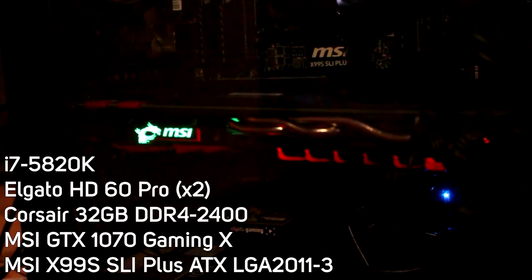All right, so down here, I'm actually using the tripod now, and I'm using my phone as a light because it's so damn dark down here. This is my rig, guys, all right? There's many like it, but this one is mine. This is what powers the stream, the YouTube videos, etc. And the newest addition is what's center of your screen.